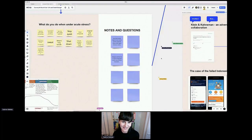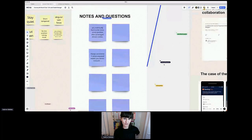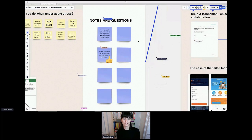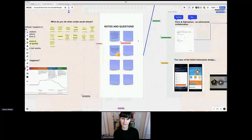Okay, I'm just looking at the notes. Yeah, if you have prolonged chronic stress, you need to change your perspective for sure. That's a really good comment. And that's a good question. I guess so. If you're exposed to stress, if it doesn't become chronic and you deal with it well, I think you could become more resistant or resilient. You'd have to, wouldn't you?